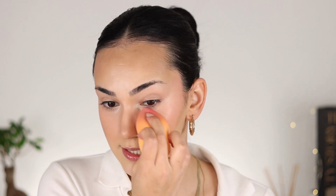And guys, if you are looking for a great sponge but you are on a budget, just go in with this one from Real Techniques. I promise you that this will never disappoint you. It is one of the smoothest sponges that I've tried. It applies the makeup and blends it and presses it into the skin so flawlessly.